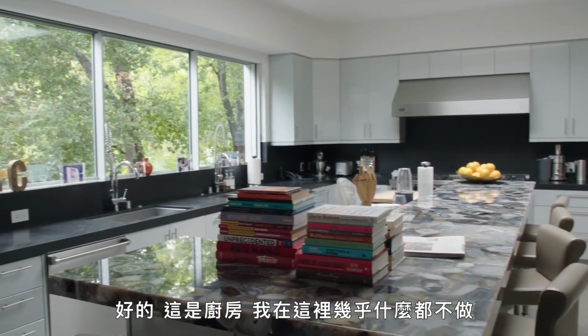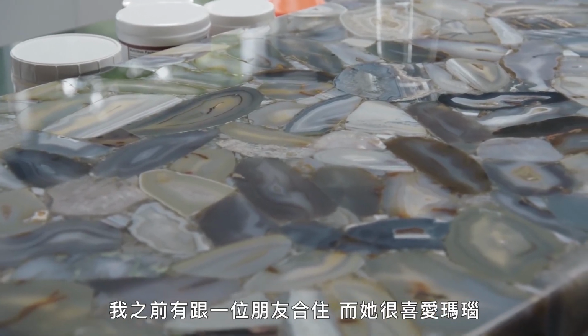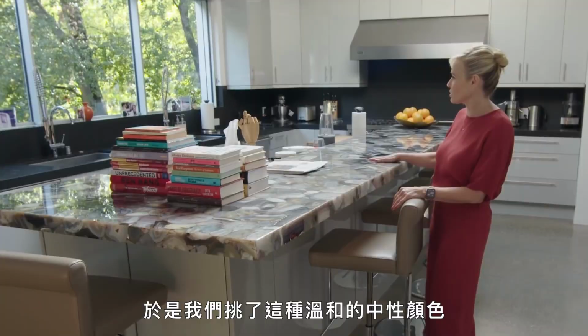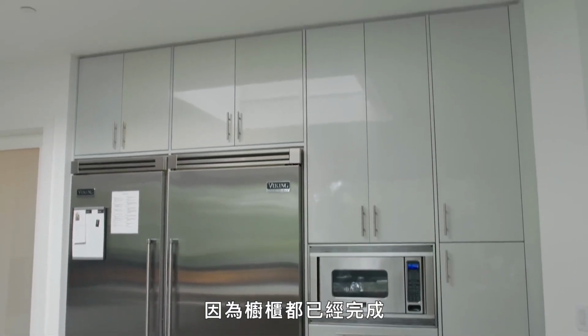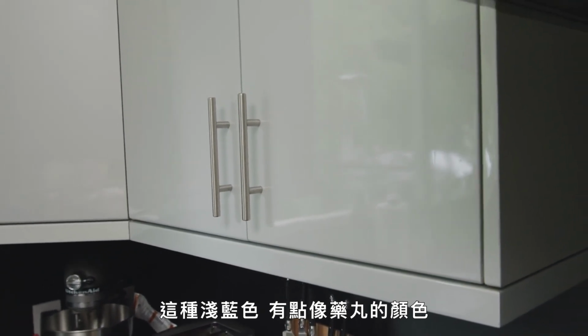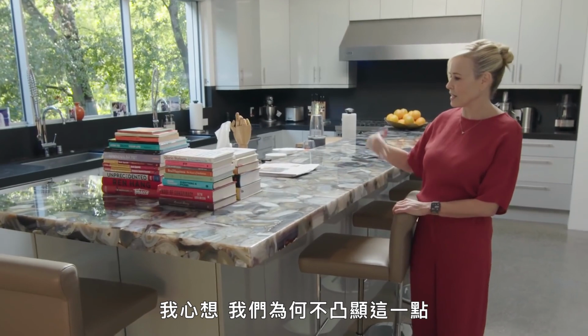Okay, so this is the kitchen, which I do mostly nothing in. This is agate. So I had a friend that was living with me, and she loved agate, and so we picked out these kind of like mild neutral colors because the cabinetry was already done, and I kind of liked that it was a weird color, like a light blue, kind of medical grade color. I just thought that was funky, and I thought, why not, like, let's enhance that.